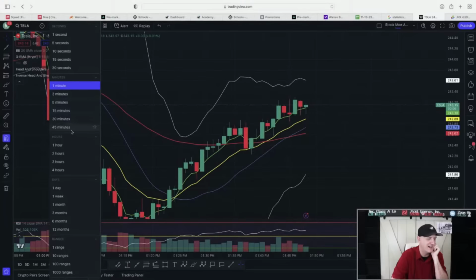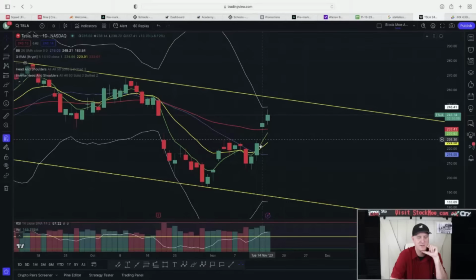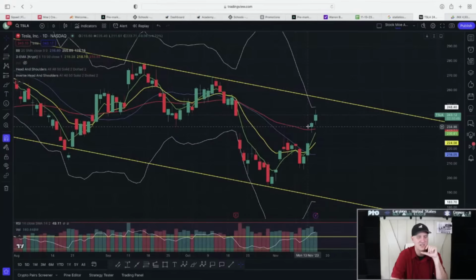Let's look at the day chart. Now, Tesla was late to the party, but it finally broke. We had a gap up. I said it might gap up again. We got confirmation today. This is the confirmation using my recipe, but the waters have been choppy over the last month, so be careful. This is still in the channel that I told you that I've been watching.